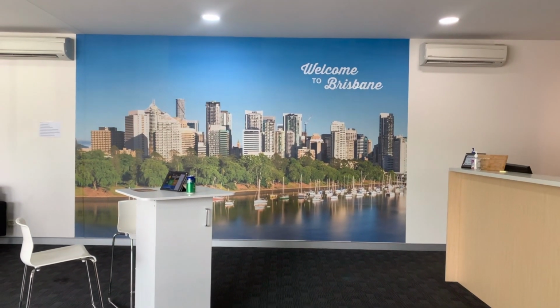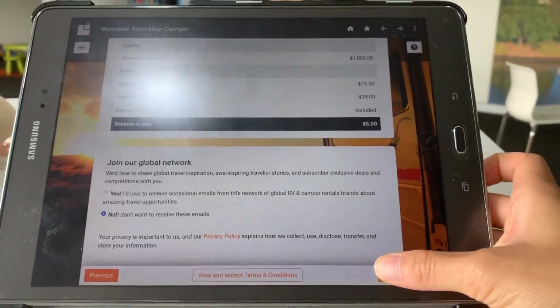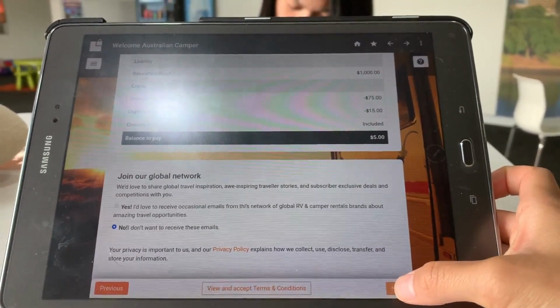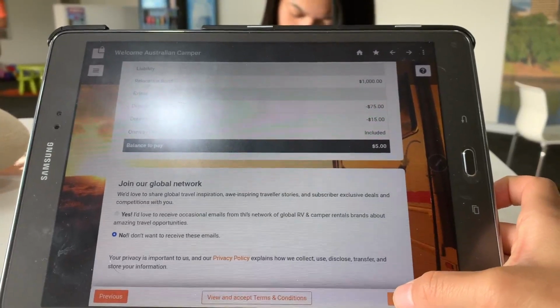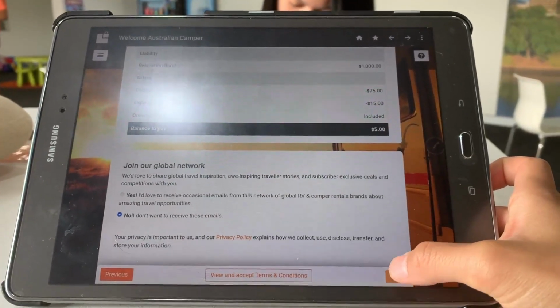Eventually we made it to the campervan hire place in Brisbane, who didn't need our confirmation printed, and they already had my $90 Australian payment for the 5-day campervan rental, which is about $65 American. More details on the deal in the video.